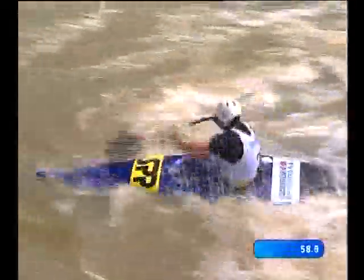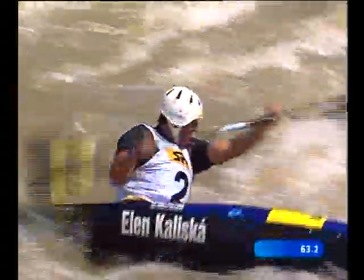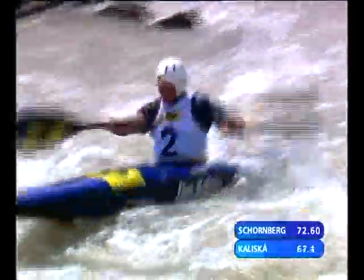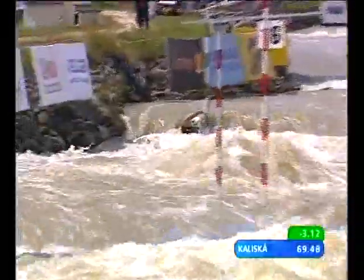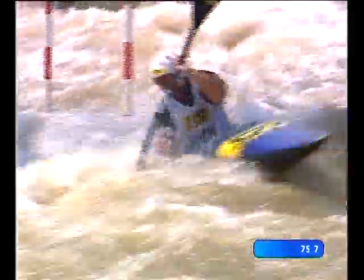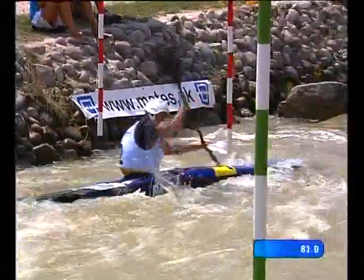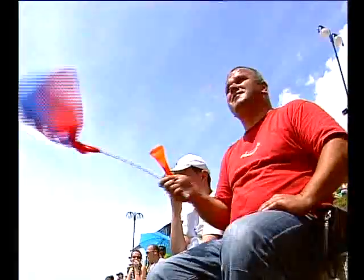These fans really love Elena. She gives so much back to the sports fans of Slovakia. She's so good with her time, talking to school kids, teaching younger paddlers the ins and outs of kayaking. But right now she is focused on the gates and the water here in Čunovo and trying to get that first gold medal of the World Cup season, working her way to the finish line in front of an enthusiastic Slovak crowd.